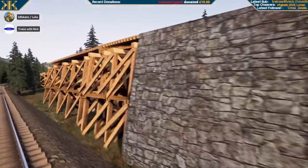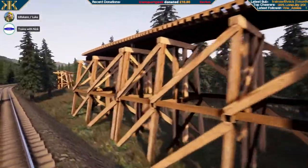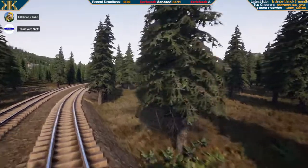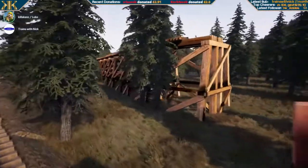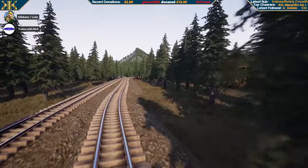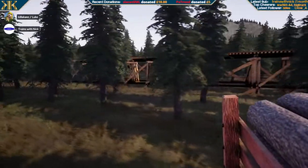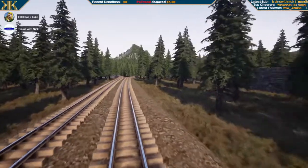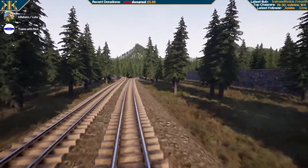Yeah, she's rolling away lovely now, just freewheeling down the hill. I think we should probably leave the old bridge there and just, you know, have it part of the scenery. Yeah, I'm kind of liking it sat there. It's a memento of the path I used to take.